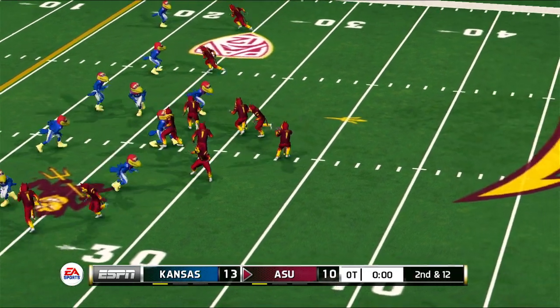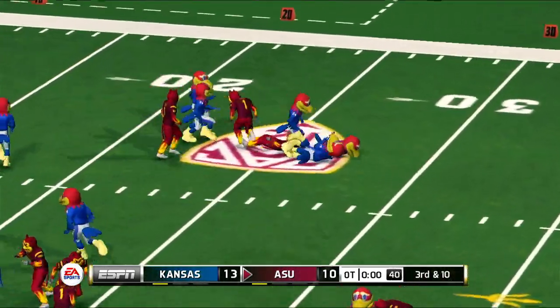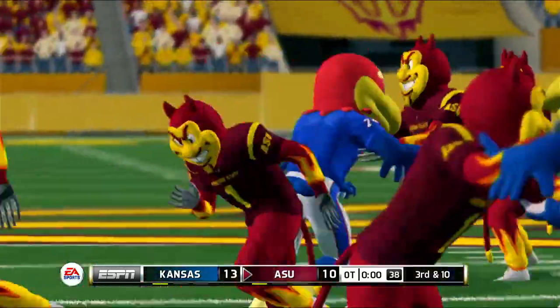Check that. We got Mike 52 right here. Mike 52. Red 2. Quick throw, and he's got the halfback again. And he's taken down at about the 25-yard line. The screen pass goes nowhere.